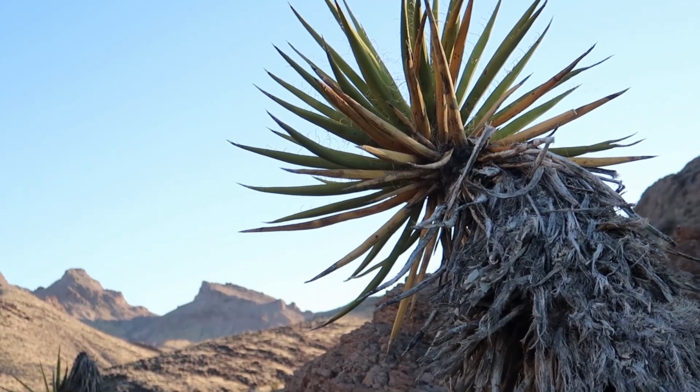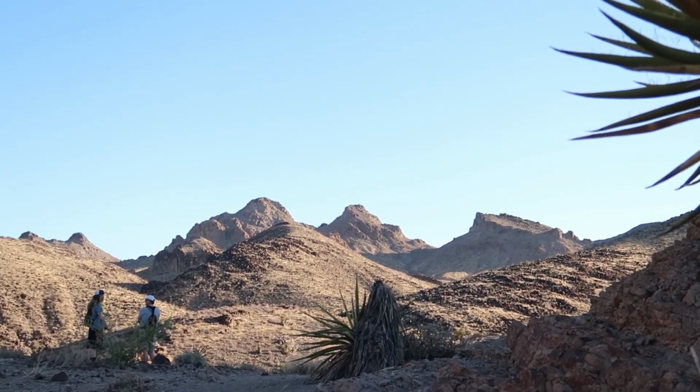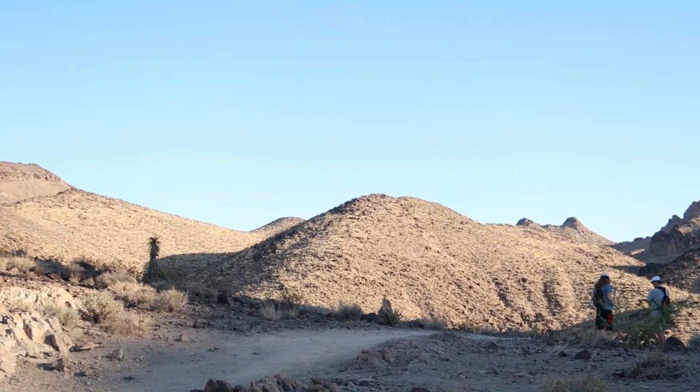Alright, we made it to the top. My Garmin clocked about 1.66 miles. I don't know how much further the loop is. I also did miss maybe a quarter mile at the beginning, clocked it a little late. But I did do some backtracking anyways, and it took us about 50 minutes, maybe 45, to get up here from the trailhead.